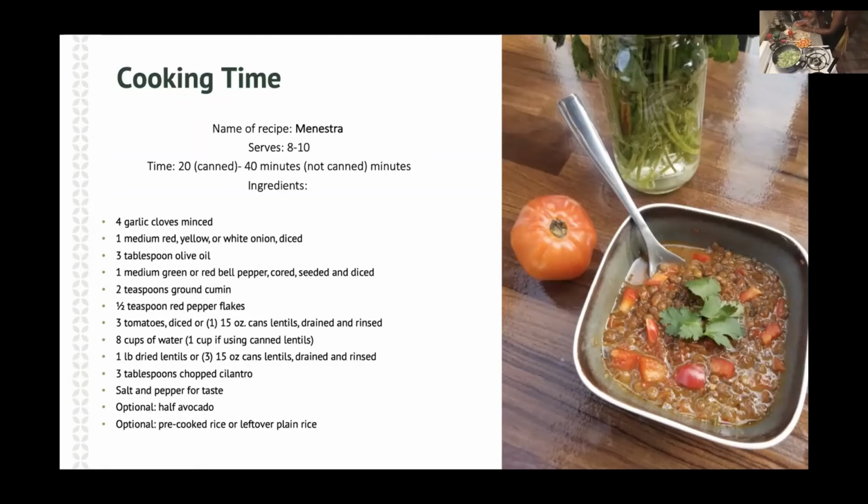So warning now, your kitchen is definitely going to smell very fragrant with the onion and bell pepper, but not enough to make you cry. So add that in. Perfect. So we have 1 tomato and 2 more to go. Dice these up.